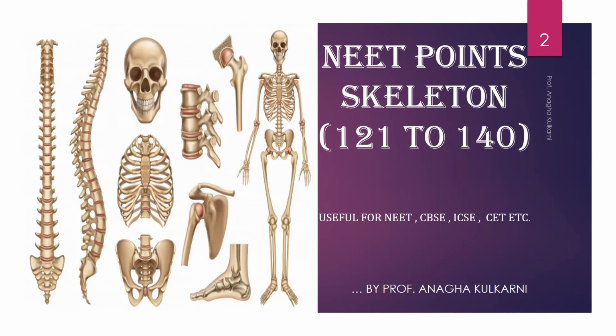Friends, in this series, I have come up with the points which are important from the chapter Skeleton, from 121 to 140, which will be certainly useful for your board exams as well as all the competitive exams which you might be planning to appear for. So please keep noting these points and form your own synopsis.